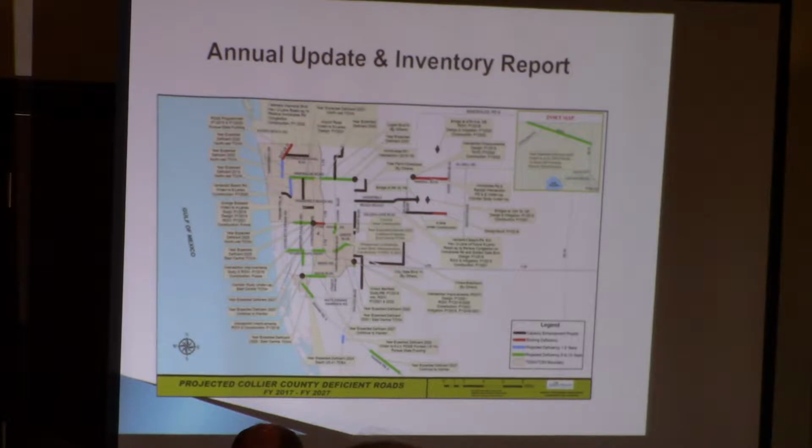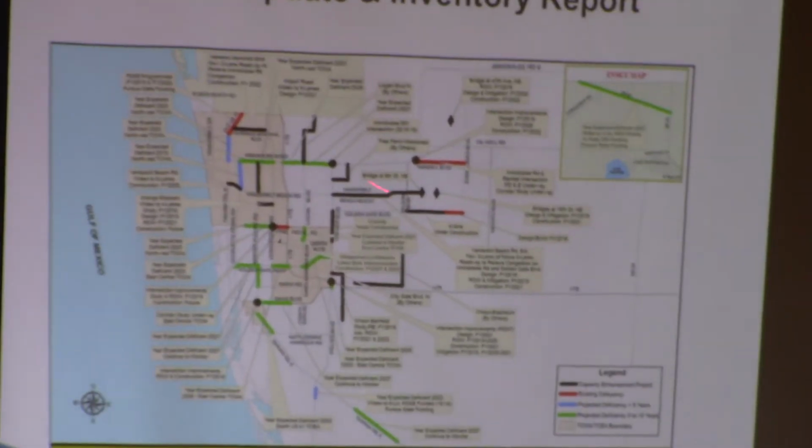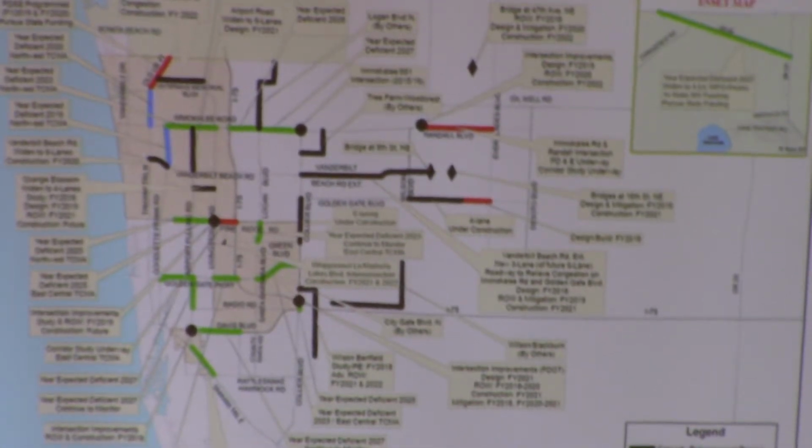So this is our latest annual update inventory report. And the areas shown in red are areas that have reached their capacity. Within our 5-year capital improvement program, we have solutions for a majority of those. The next ones are items within the next 5 years. You see Goodlette-Frank and also US 41. So we are now working on items that we can start bringing into the plan.